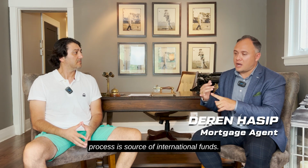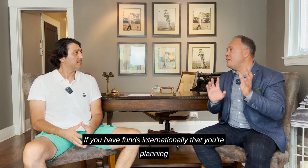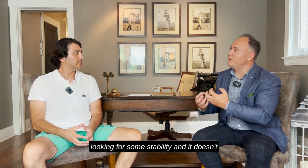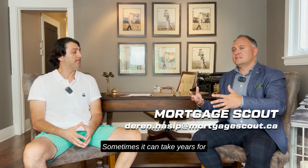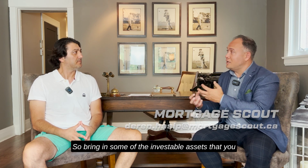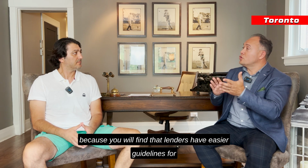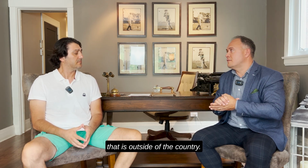The other thing about the immigration process is source of international funds. We talked about this a little bit earlier. If you have funds internationally that you're planning on bringing in, bring it in early. The earlier you bring it in, the better, because lenders are still looking for some stability. It doesn't mean that you have to bring everything. Immigration is a long process. Sometimes it can take years for you to sell real estate abroad. So bring in some of the investable assets that you have, get them into investment accounts here in the country, because you will find that lenders have easier guidelines for verifying income that's in the country versus the money that is outside of the country.